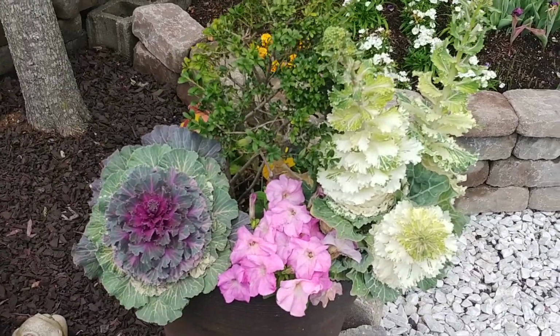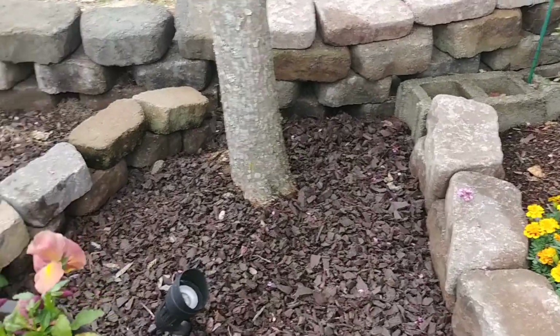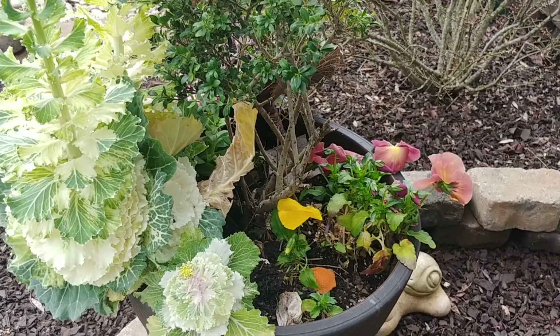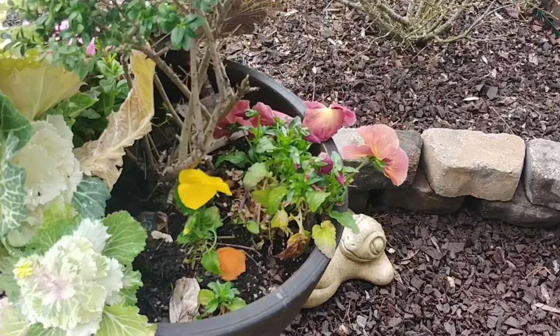That petunia is doing well. I just potted that a couple weeks ago. Oh wow, I didn't even notice over here more blooms from that ornamental cabbage. Now that pansy has been in there since the fall as well.